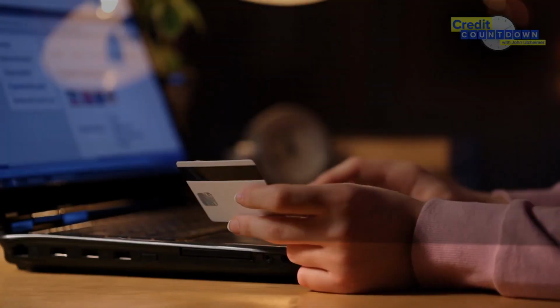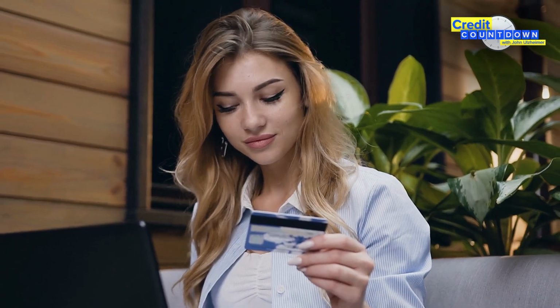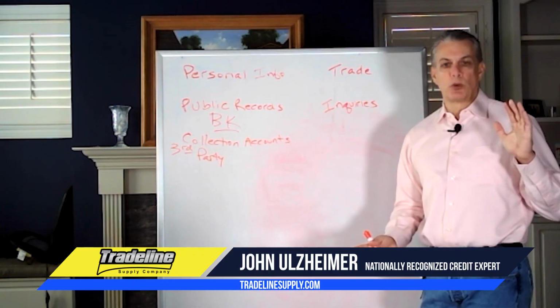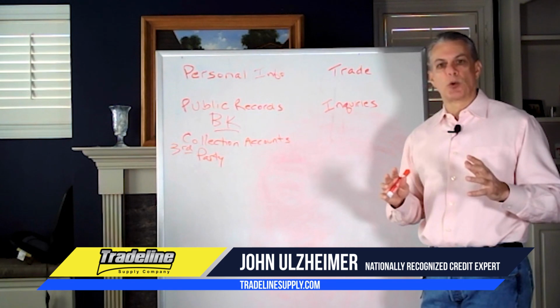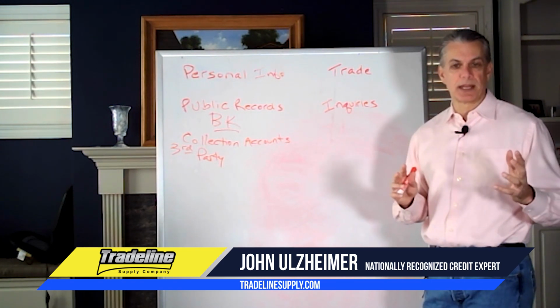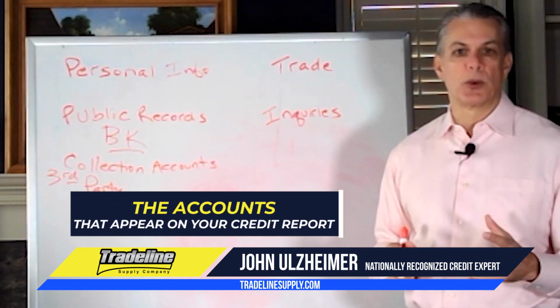And so your American Express card, your Discover card, your Wells Fargo mortgage, your Joe's Credit Union auto loan, your student loan information that's being reported by servicers. That all falls under a broad category called trade. Some people refer to them as trade lines. It's really the same thing, trade or trade lines. But these are essentially the accounts that appear on your credit reports.